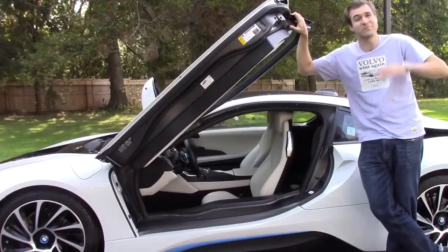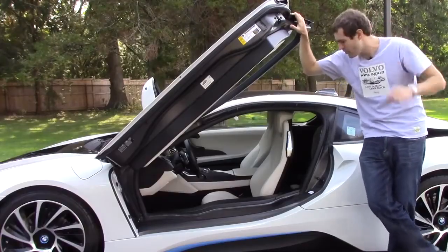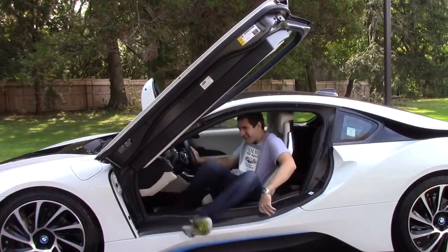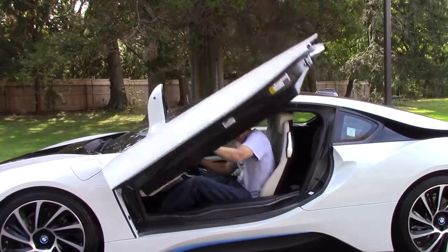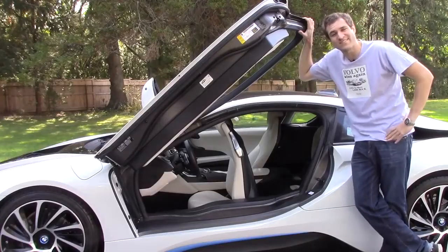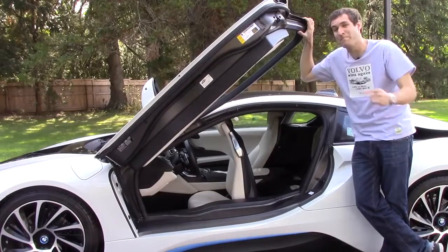One of the quirks is simply getting in the i8. The owner tells me that you're supposed to sit down first, then slide your legs, and then close the door. However, the owner also tells me there is no easy way to get in the back seats.